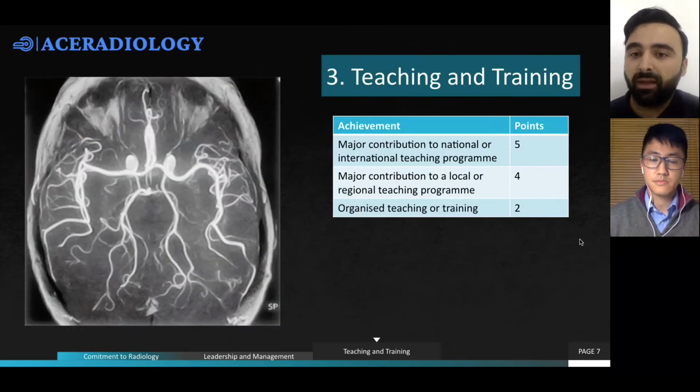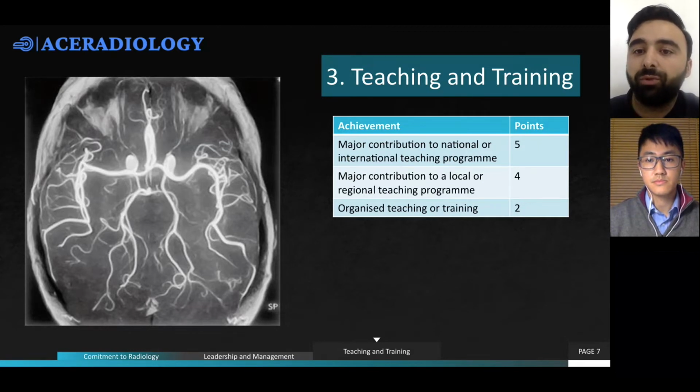Teaching and training. So this is another area that's changed a bit. I'll tell you what I did again to get the maximum points here. For 5 points, you need to have had a major contribution to a national or international teaching program. Now, what does it mean by major contribution? Essentially, you would have to have made up your own teaching program lasting for 3 months, not more, not less. So 3 months is enough, more than enough.